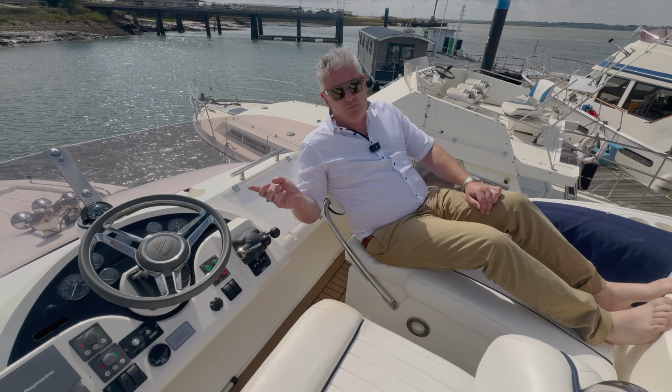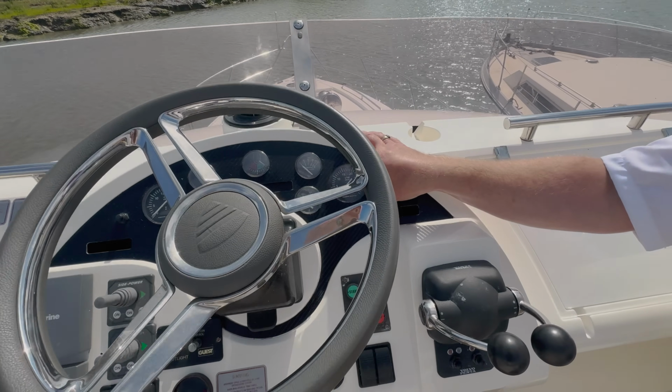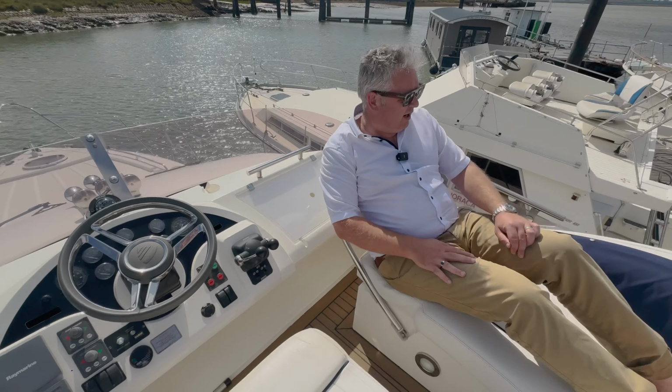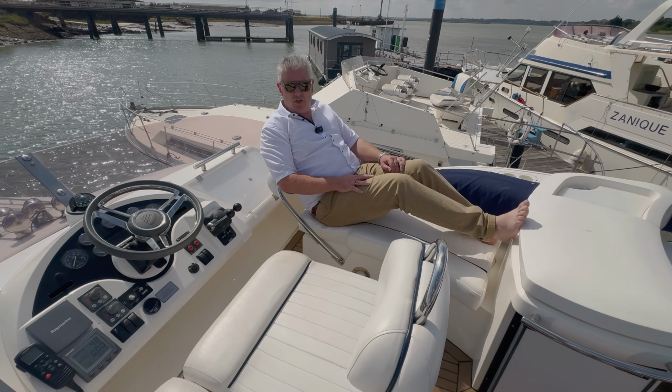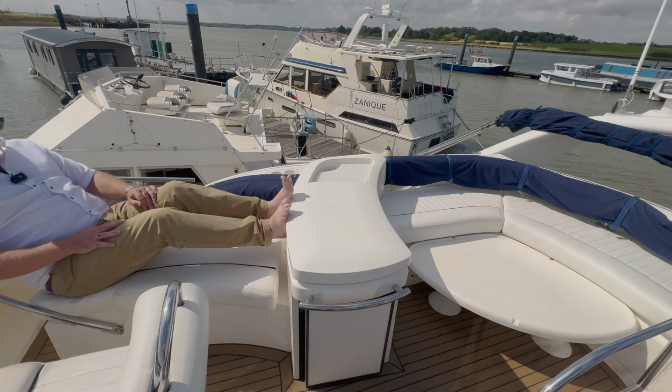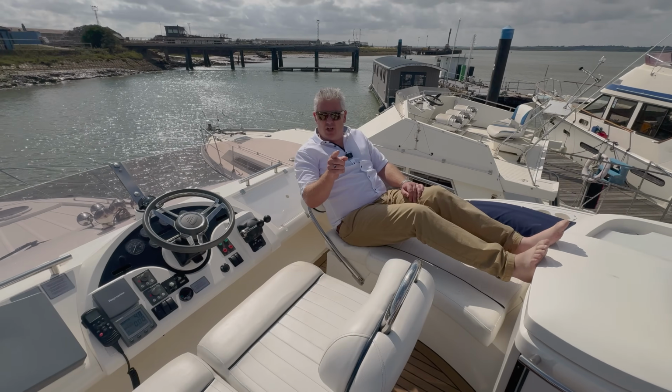Normally the dashboards go on these boats, but I think this one's been done. It's got a carbon fibre effect, which is quite nice. So I think it's quite a nice size Flybridge for 40 foot, don't you? Even with my smelly feet. So let's go down to the saloon.